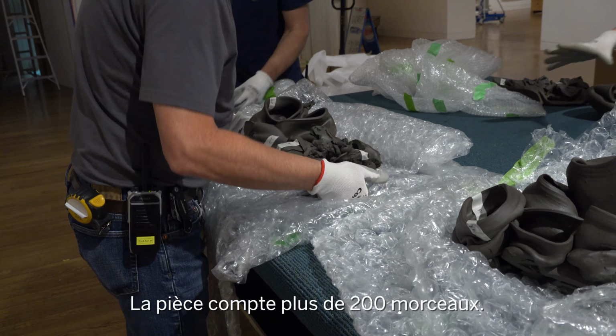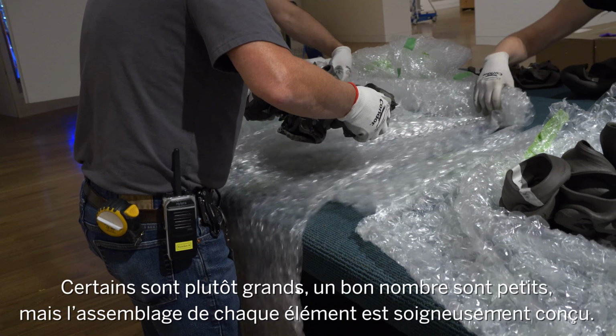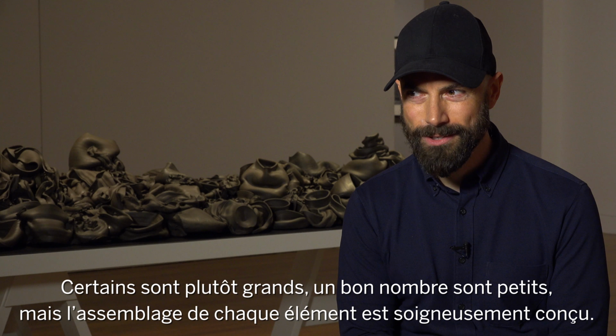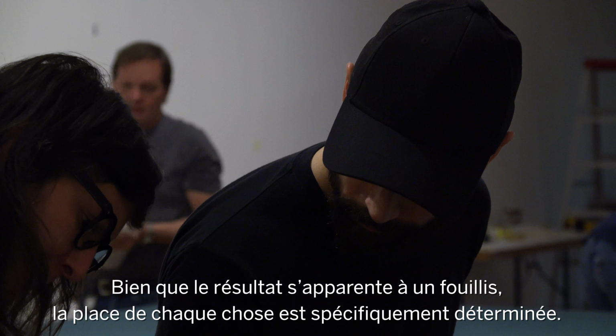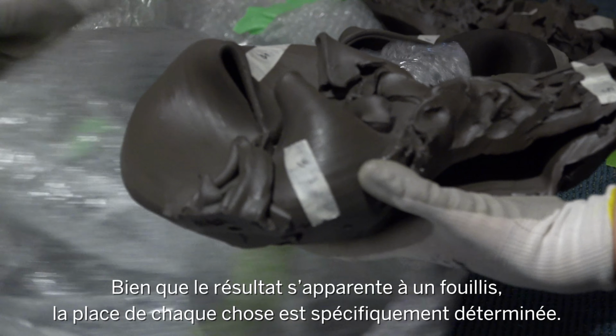Well, the piece is made up of over 200 parts. A few of them are quite large, but many of them are small, and there's a very specific way that the piece comes together. Even though it just looks like a mess, there's actually a very specific arrangement for things.